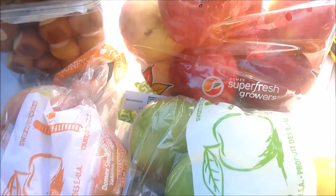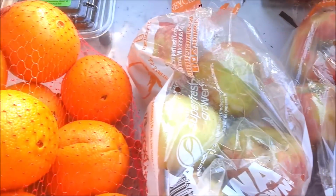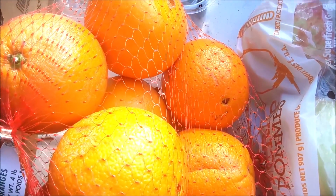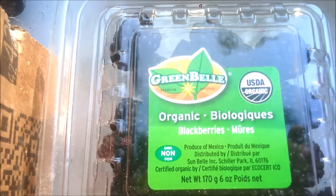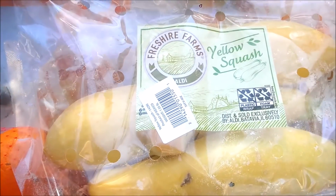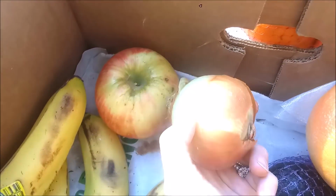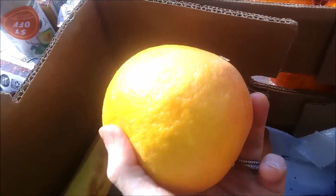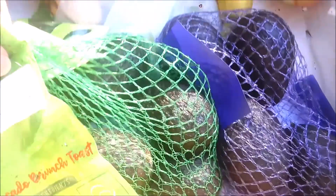And we've got apples and apples and apples and apples and oranges. The taste of sunshine. Organic, biologique blackberries. Some yellow summer squash. Another apple and onion and the pamplemousse, which is what we call the grapefruit. Oh, wait a minute. I sort of am switching from French to German there. Oh, how inconsistent. All right.